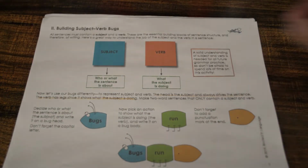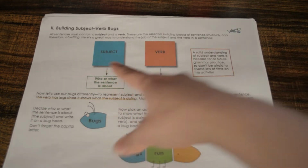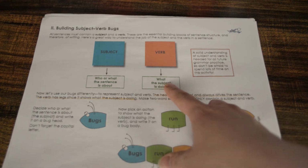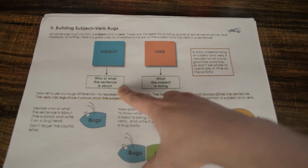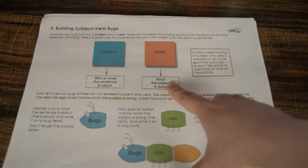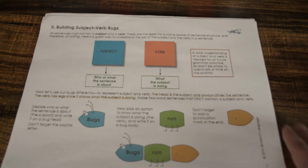So this first lesson here says building subject and verb bugs, okay? So you're going to talk to your child about what a subject is, what a verb is. I use sticky notes, and I write subject. Let's talk about subject. Let's use a verb, and let's talk about what a verb is. And then we'll use our bugs, and I'll show you in a second how to use the bugs.